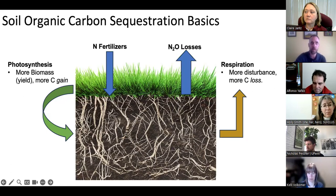Now, while this is all going on, of course, farmers are trying to fertilize and get an economic yield out of their crops. So they're adding nitrogen fertilizers, which can help to increase photosynthesis. But that also brings into play the possibility that some of those fertilizers are converted into nitrous oxide by soil bacteria and then lost to the atmosphere. And remember earlier, nitrous oxide is a very powerful greenhouse gas, some 264 times the global warming potential of carbon dioxide.